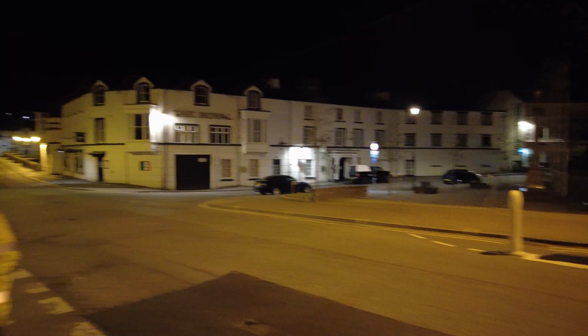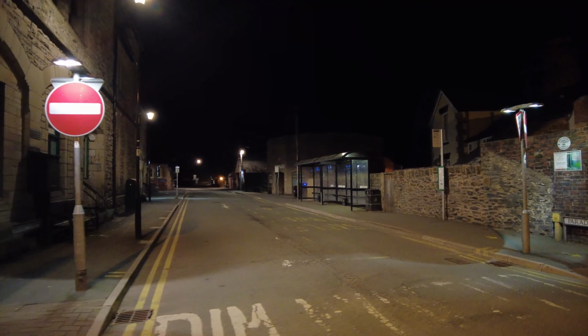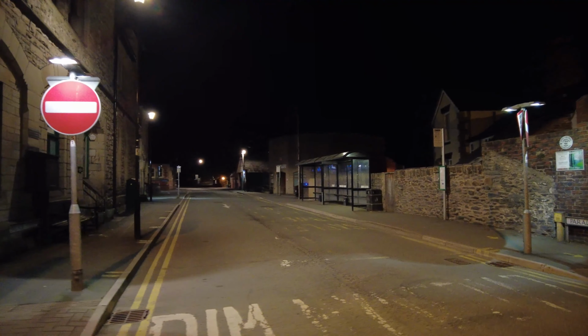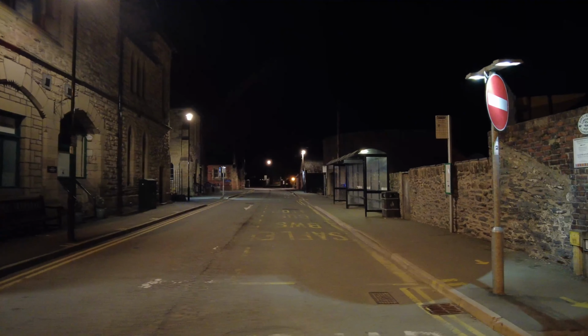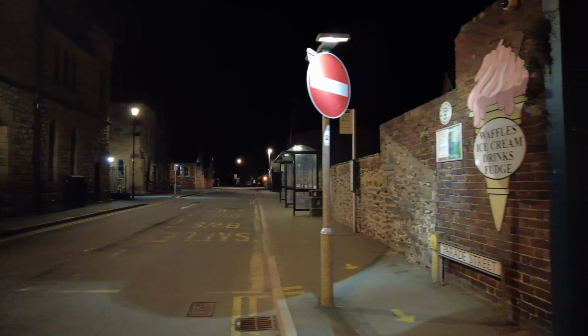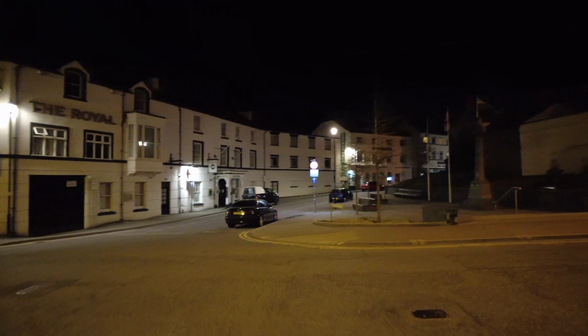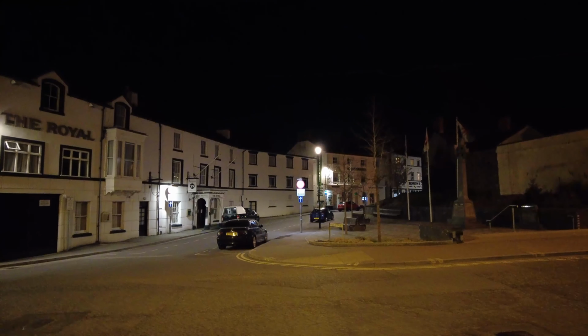I bet there was a few old Victorian ones here, once upon a time, probably been pulled up. Yeah, I'm not sure what's at the end of there. Then I thought it was the car park, but I'm not sure. Parade Street. Llangollen Museum is down there, apparently. Here we have the Royal again. The coffee shop over there at the end.